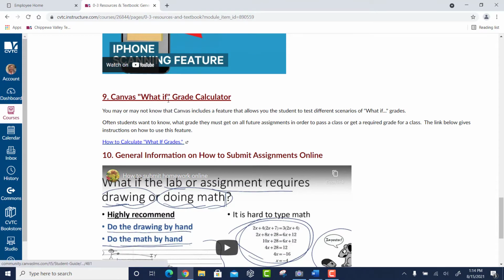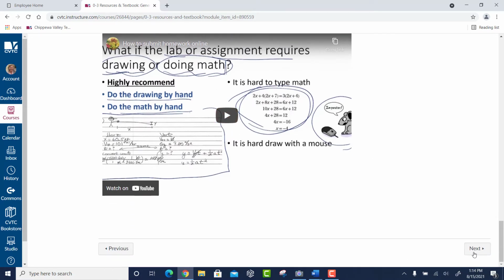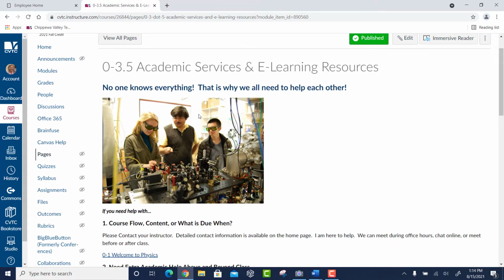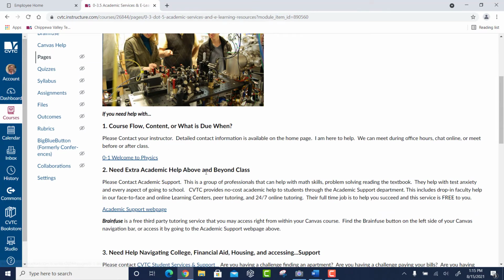Here's some information on a what-if calculator in Canvas if you want to know what grade you need to pass or get a certain grade, and some extra additional information on submitting grades online. Please watch this video. For each lesson, I ask that you go from one to the next to the next. This page is all links to academic services, academic support, and e-learning resources.